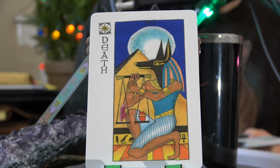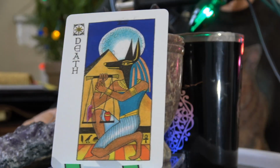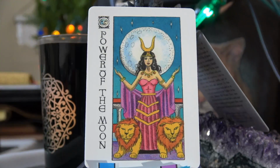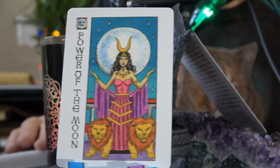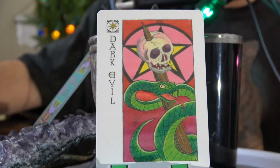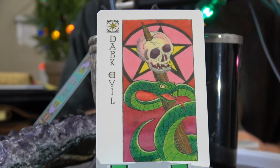Power of the Moon is almost like the chariot. There's Power of the Moon. Dark evil. It's not enough to just be evil or dark. You got to be dark evil. I don't really see snakes as evil. Had several pet snakes. I don't think they were happy as pets, but certainly happy when you fed them.